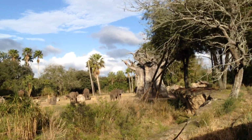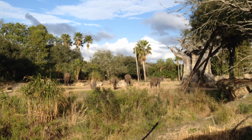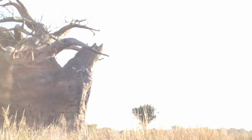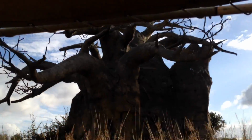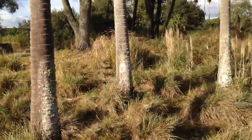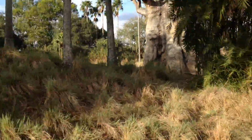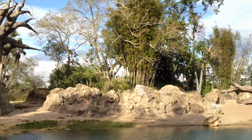Can you see him, buddy? I think so. I don't know. How long does it take that thing to grow? It's a baby elephant. There's a baby one.